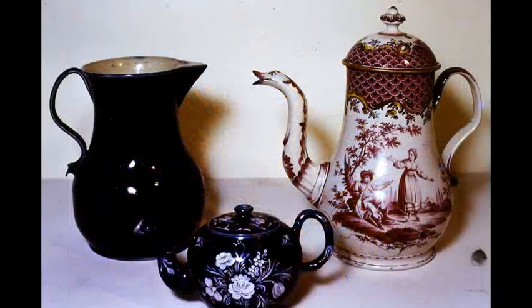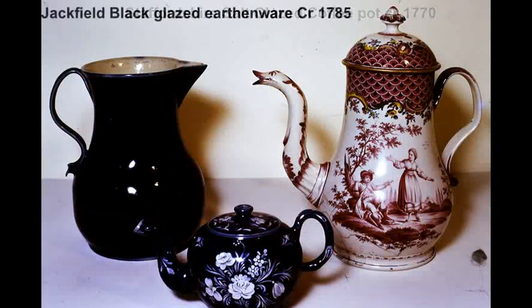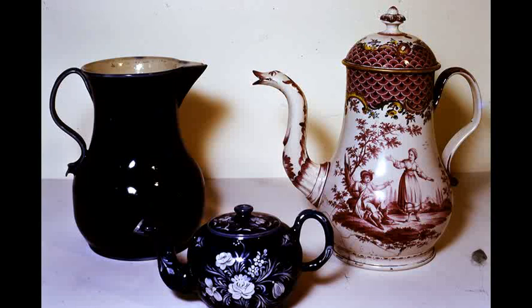The gorgeous coffee pot is salt glazed and beautifully enamelled with the scale pattern at the top and a scene below in red enamels. The jug is Blackfield glazed earthenware, and so is the teapot, which also has a delightful floral decoration applied in white enamel. The enamel decoration is done on the once fired black glaze and refired at a lower temperature of up to 800 degrees centigrade to fix the enamel on the glazed pot.